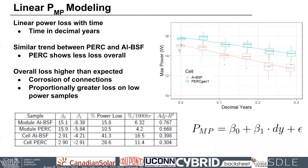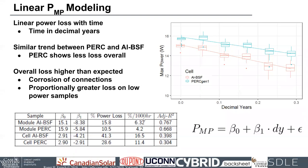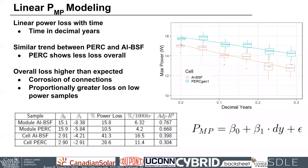So if we look at linear max power modeling from the IV curves here, we can see a very clear difference between max power in the ALBSF and PERC mini modules, which is certainly expected. And we can see some specifics down here. If we look at the percent loss per 1,000 hours, this is generally higher than what you would expect in damp heat, and it even gets higher going down to the cell level. So this would suggest that there are some changes going on external to the cells themselves, which we will address in a little bit.